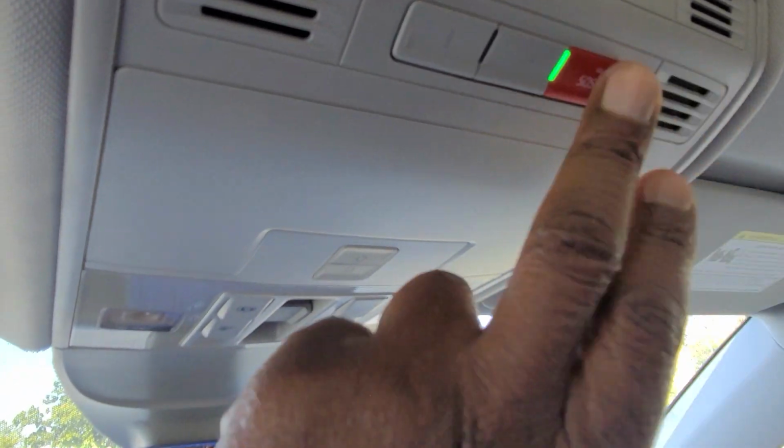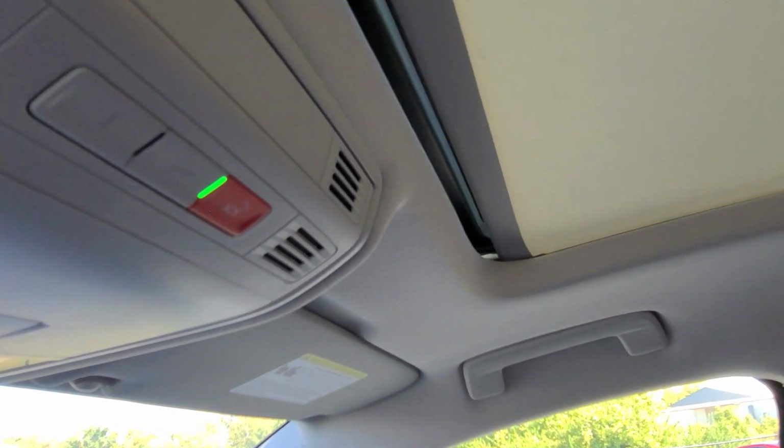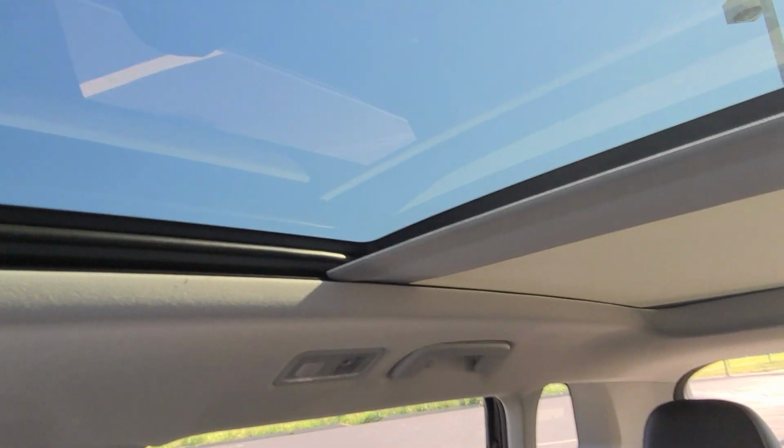CarNet buttons are right here. Information, roadside assistance, and emergency services are all right there. Free for 5 years. Roadside assistance itself is free for 3 years, 36,000 miles, but the CarNet service is free for 5 years. There's a look at that power sunshade.